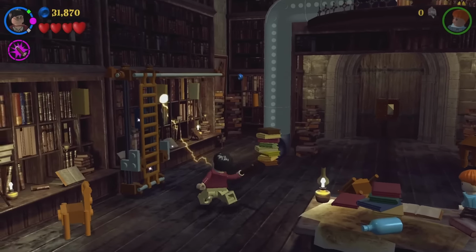Let's go here. Hold Y to dig. And in here are a bunch of these little guys. Wait, these guys seem kind of familiar, but I don't remember them from Harry Potter. Oh, cool, now we can go that way, all right. Is Harry's health running low?